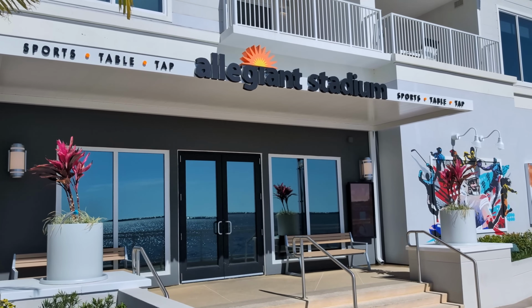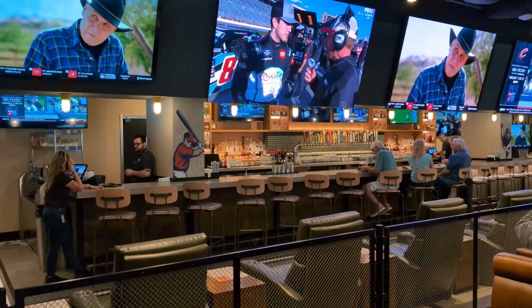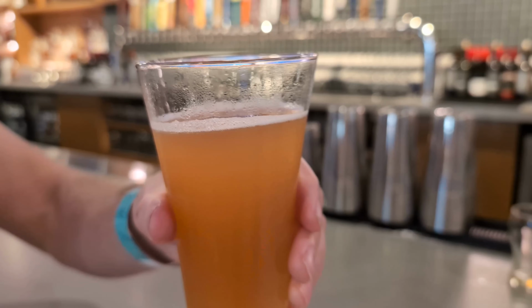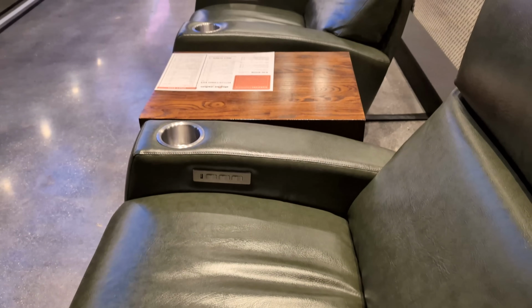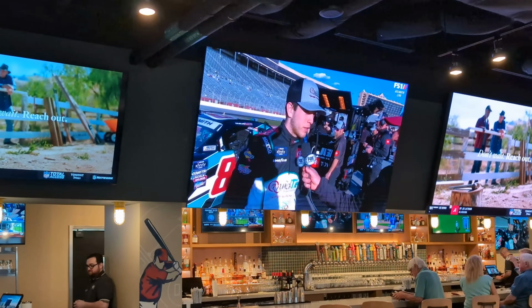Now this next spot is one of my favorite places on the resort because it's got a great selection of one of my favorite things. And that thing, which you may have already guessed, is beer. But Allegiant Stadium isn't just a beer bar, as it's one of the resort's 7 signature restaurants and offers a full food menu, lots of space for dining, and some very comfortable seating to catch a game on one of the many big screen TVs.